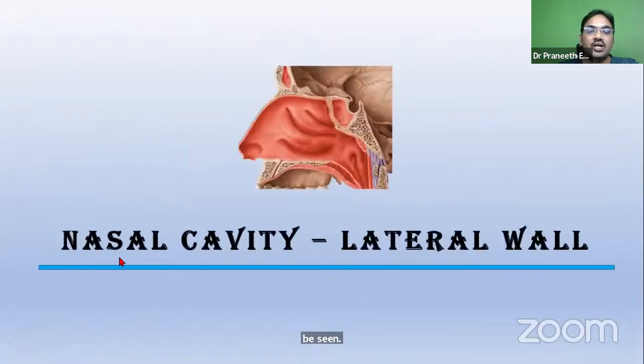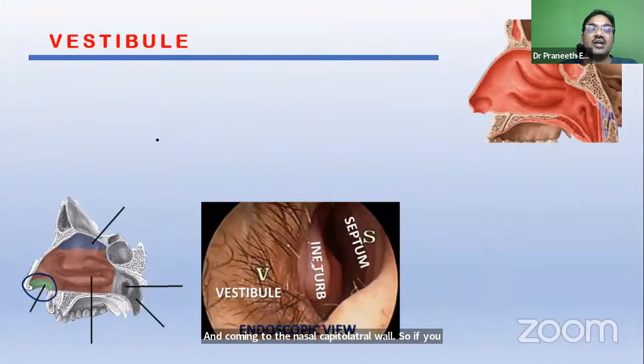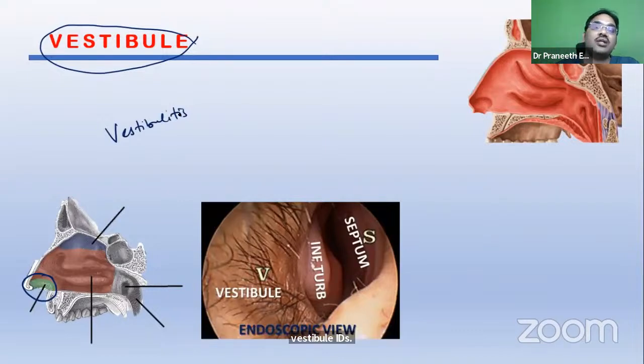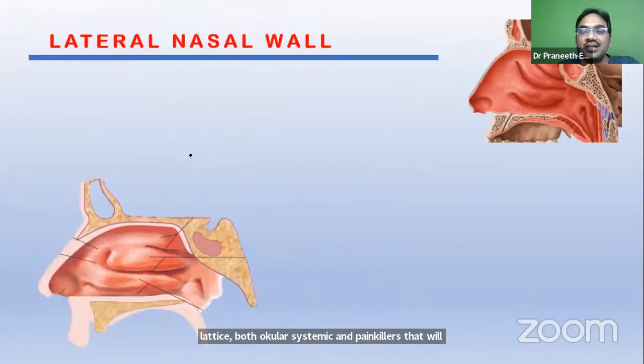We'll come to it. Coming to the nasal cavity lateral wall. The greenish colored anterior most part, which is lined with skin and hair, is called the vestibule. Staphylococcal infection of the hair follicles in this area can cause vestibulitis. The patient will have severe pain and some tenderness. Give anti-staphylococcal antibiotics, both topical and systemic, and painkillers, that will be enough. So this is about the vestibule. The anterior skin lined part of the nasal cavity is the vestibule, and the hairs are called vibrissae.